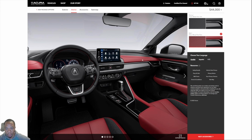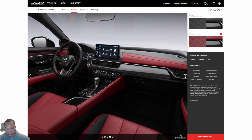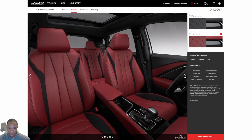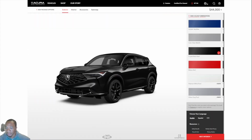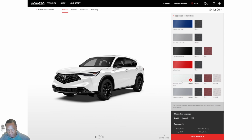And with the red, I like the red on the dash. That's nice. And on top of the door here, so piece right here. So it's not too much red. They break it up a little bit with the suede, and same thing, like I said, they don't have the suede in the middle anymore. But the red interior is a nice color option. Might be too loud for some people. Some people may prefer just ebony, but I think the red is a nice choice to go with. You have Milano red, which only comes in ebony interior. And then you got platinum white pearl, which, like I said earlier, charges you $600 for the paint.